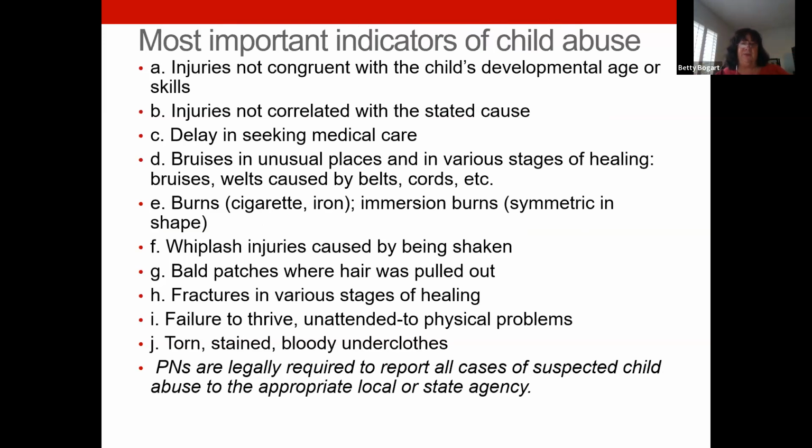Now, child abuse. Now, I wish I said I never saw a case of child abuse, but I've seen quite a few. And one is worse than the other. So, as a pediatric nurse, your job is to keep a child safe.